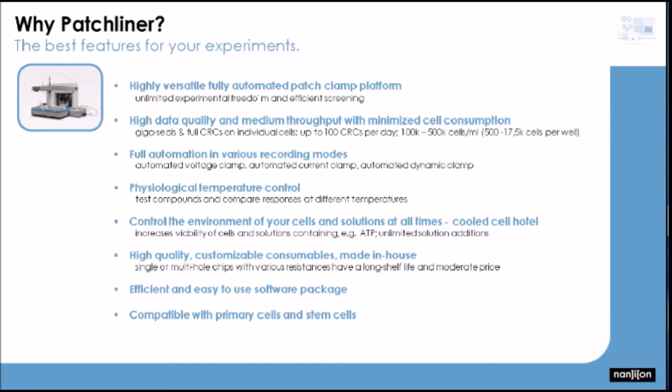It has full automation in various recording modes, so you can measure in voltage clamp and current clamp mode, and it also has an automated dynamic clamp interface. Physiological temperature control is also possible, so you can test compounds and compare responses at different temperatures. You can control the environment of your cells and solutions at all times with a cooled cell hotel, which increases the viability of cells and solutions containing, for example, ATP.